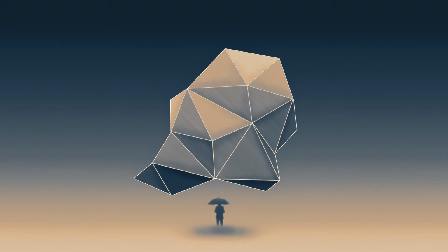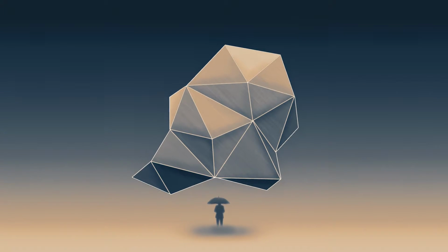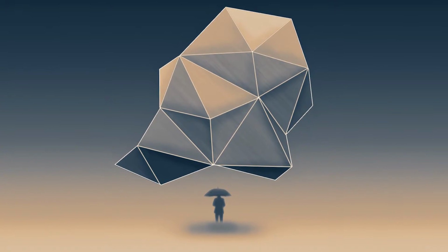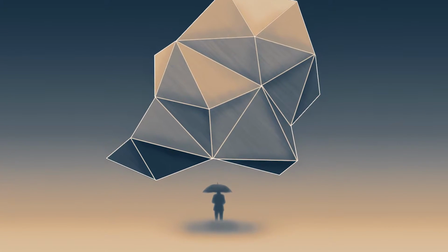I started by making this polygon shape out of triangles and decided I wanted to do something more with it. So I built the rest of the scene around it, added the man standing there with the umbrella and played around with the colors and the textures as well on the polygon. And I'm pretty happy with the way it came out as kind of a minimal, surrealist scene.